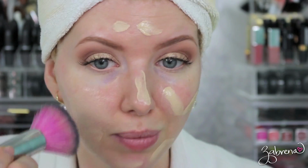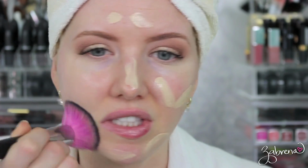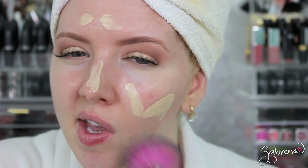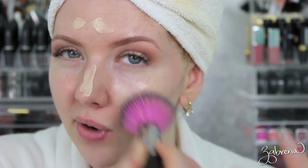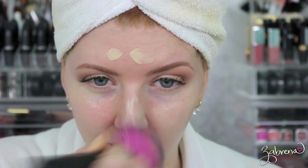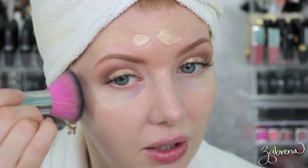Move fast. Knowing that it's a sunscreen, you would expect it to smell like sunscreen, but it doesn't. It does have the consistency of sunscreen though. If you ever use a moisturizer that has a sunscreen in it, it's very runny. They typically are. So it's not a surprise to me that this has a runny formula to it. And it looks like it's blending in rather nicely.